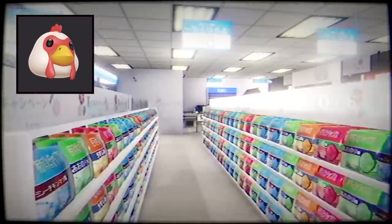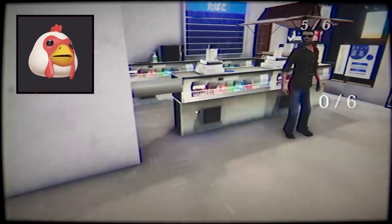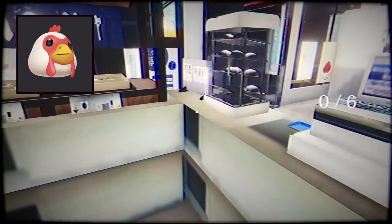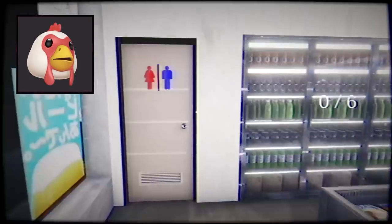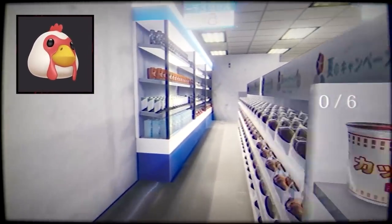Where are they? Is that granny still in the bathroom, bro? I maybe should check up on her or something. I don't know if she's doing alright. We gotta find the cigars. Are they behind the counter? They might be. I know some places have cigars and smoking stuff behind the counter. Where are the cigars at? Seriously, shouldn't there be like a yellow thing showing me where they are? Cannot find them.